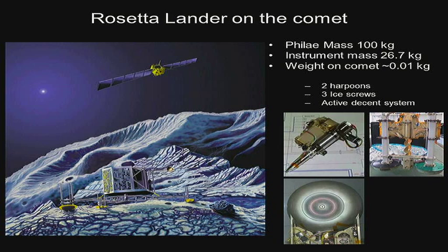So to overcome this, the Germans developed these 3 systems. One was the harpoon system, where the idea was to fire 2 harpoons into the comet and anchor yourself down. And these are very clever because they could handle materials from concrete to candy floss. It's a very elegant design. The other solution was these ice screws. Each of the legs had an ice screw, so when the lander touched down, the energy and the momentum were imparted to screw these screws into the surface to try and anchor it down.